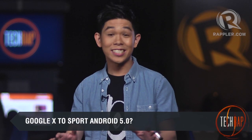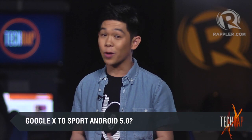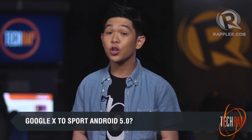Stop the presses. Is the next version of Android coming sooner than we thought? Well, tech news site Android Authority reports that the yet-to-be-released operating system, Key Lime Pie, will come pre-installed in a new phone called the Google X.